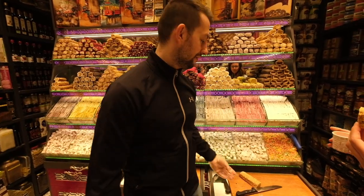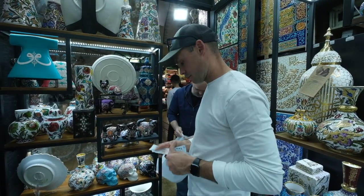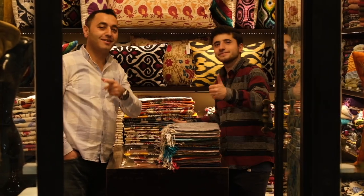If you're not careful, you might find yourself with a much lighter wallet on your way out. And that goes for the Grand Bazaar too. So on that note, before we move on to number 7, we have a disclaimer for you on both the Grand Bazaar and the Spice Bazaar.